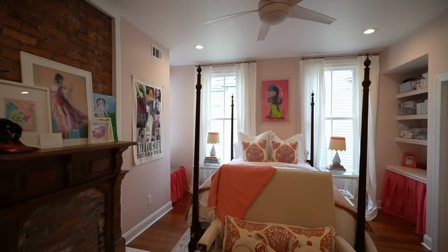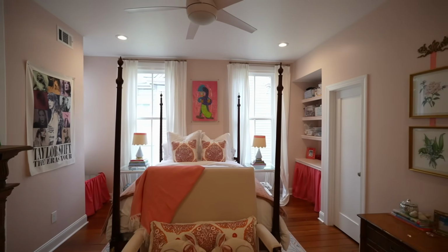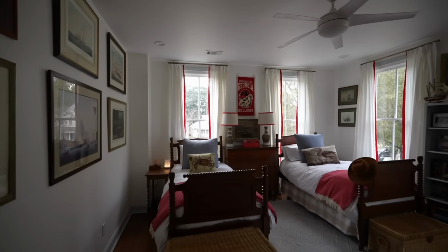I'm not a professional interior designer. I have no design background, and to be honest, half the time I really feel like I have no idea what I'm doing, but I feel like that kind of adds to the charm. And I think that over time, when you layer and you collect, if you love something, it's probably gonna work out. And I think that in today's world, it's really easy to look online and think, oh my gosh, my house doesn't look like that, and I don't have the kind of money to do something like that.